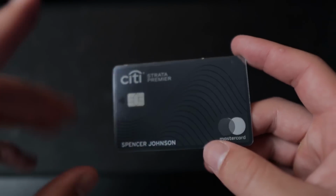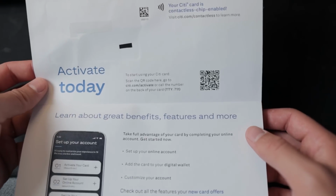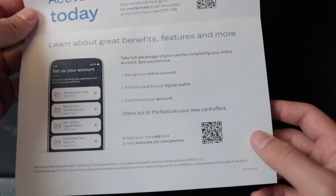I'm gonna save that information for another video as well, because I'm basically gonna be redoing my entire credit card setup here in the future, so definitely keep an eye out for that. While we're here, I might as well show you what else was on this paper. I just actually activated the card straight through the app. I didn't use any of this here, but that's really all that this paper has on it.